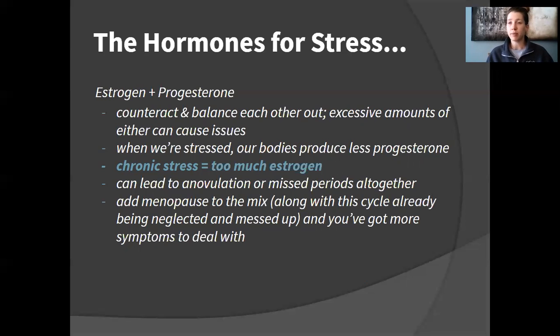Now, what usually happens is when we have some chronic stress, our body produces less progesterone, so we have this excess of estrogen. And typically, this is where we're seeing a lot of issues. It can lead to anovulation, where you're not ovulating, your body's not releasing an egg, or missed periods altogether. You may have worse PMS symptoms, more cramping, more pain, things like that.